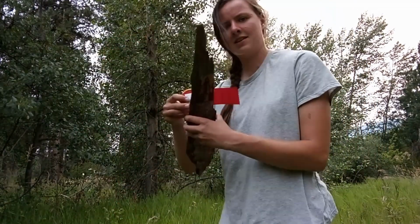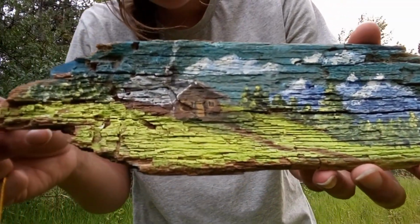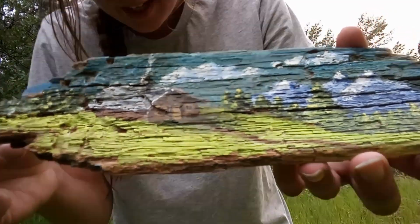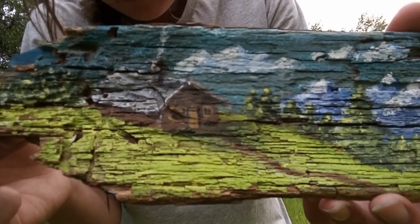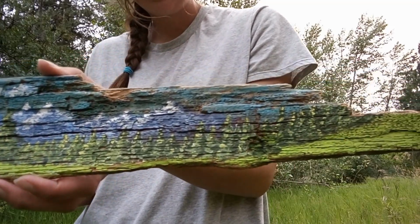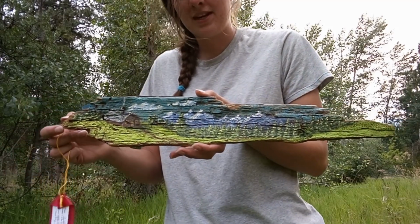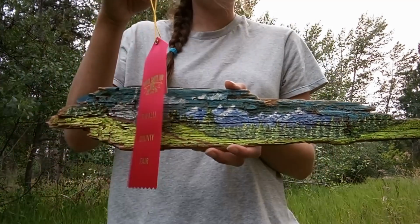I also did this painting on wood, pretty rough wood, as you can see the texture. It's pretty rough. I had this little cabin. This is under painting on wood. Got a red ribbon.